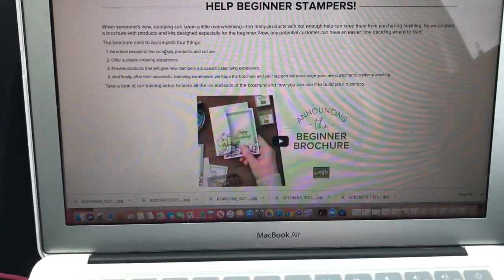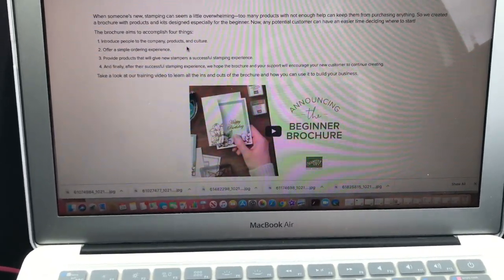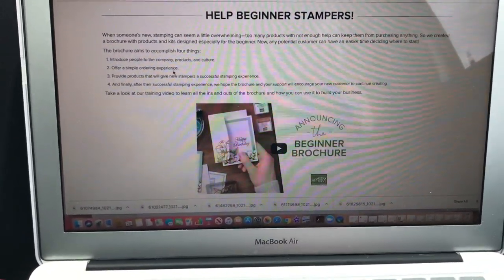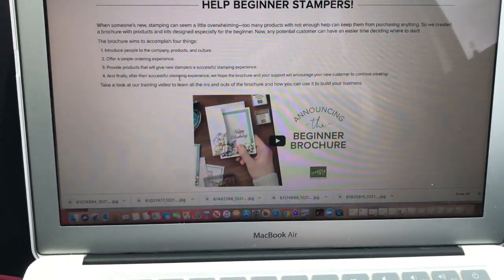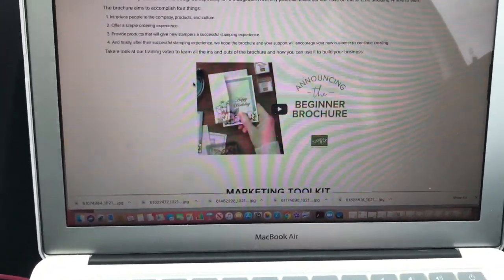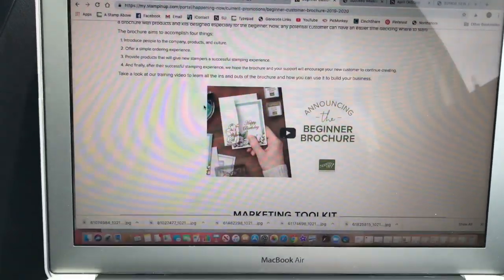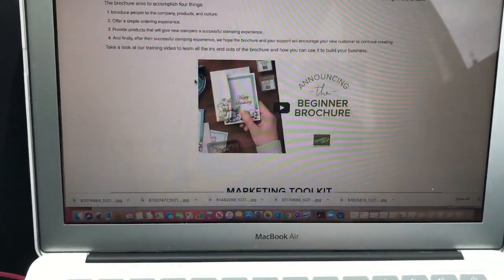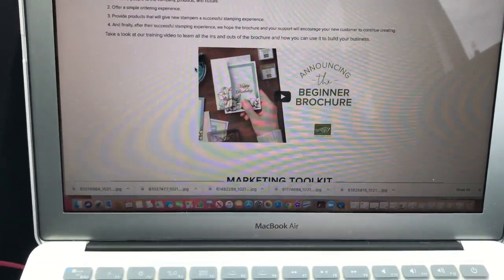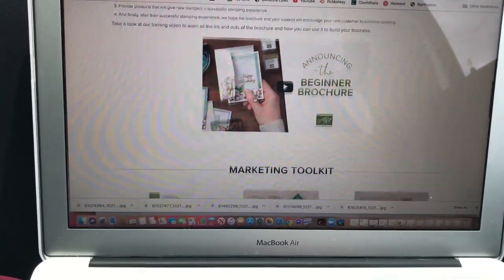The brochure aims to accomplish four things. It wants to introduce people to the company, the products, and the culture. It's going to offer a simple ordering experience. It's going to provide products that will give new stampers a successful stamping experience. And finally, after successful stamping experiences, they hope the brochure and our support will encourage new customers to continue creating. There's a video here about the new brochure.